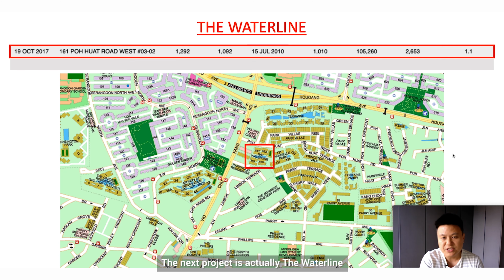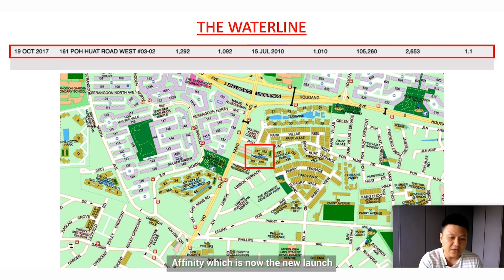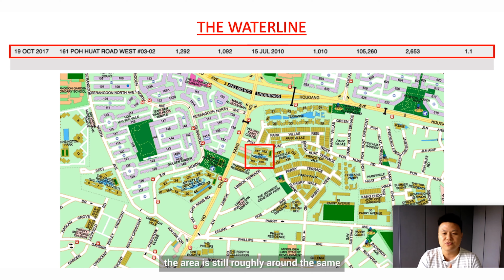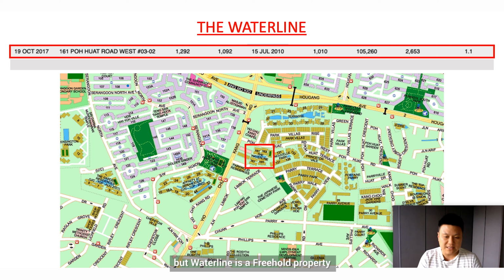The next project is actually Waterline. Waterline is at Yio Chu Kang Road. Those people who know this area will know where Roadside School is, and Infinity, which is now a new launch. So Waterline is inside, and it's a freehold property. Waterline and Scala, the location is a distance away, but if you really want to ask me, the area is still roughly around the same. But of course, in terms of location, Scala will be much better, but Waterline is a freehold property.